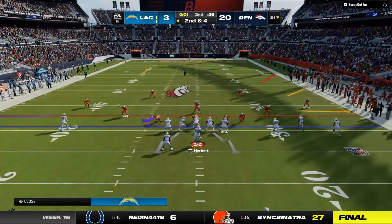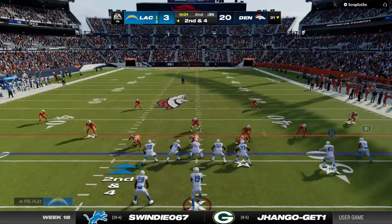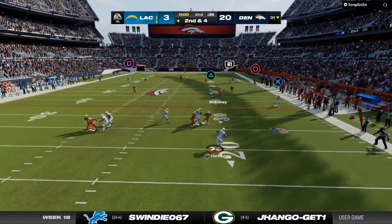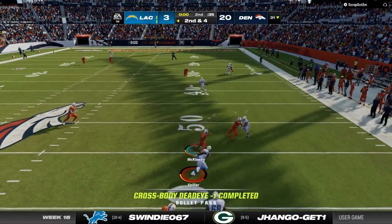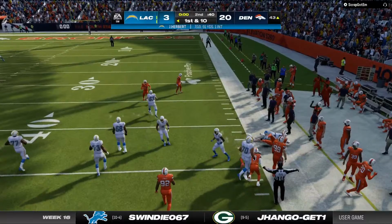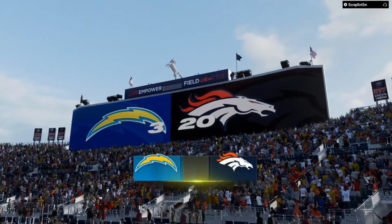They'll come up now 2nd and 4 from the 31. A final shot before the break for Herbert. Eluding the pressure right. He's got it. It's Spiller. And he gets this to the other side of midfield across the 45 before going out.